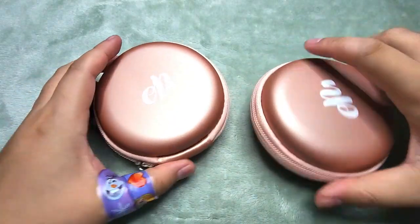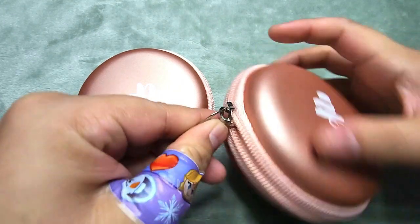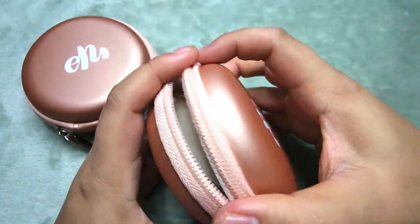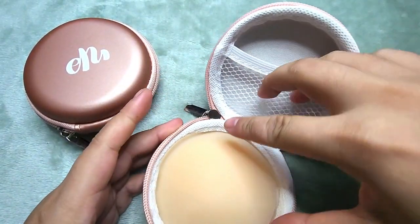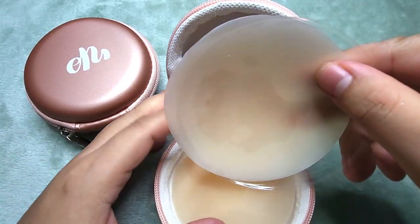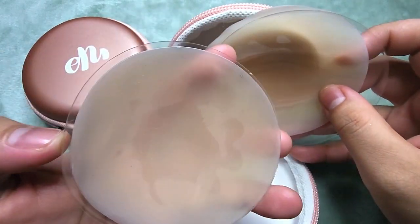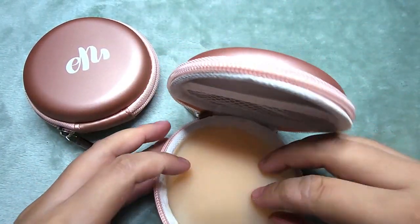Next one is this nipple cover from Naked Pasties on Shopee. It's lightweight, seamless, and hypoallergenic. I have very, very sensitive skin, and I've already used one of these. It is lightweight, and I didn't get any rashes from it, and I liked it very much. I saw these on TikTok, and I decided to try it because why not, right? And it worked out just fine.